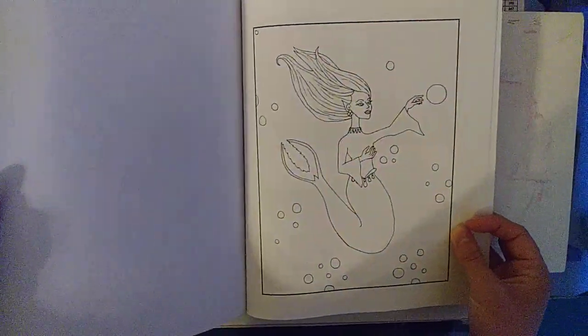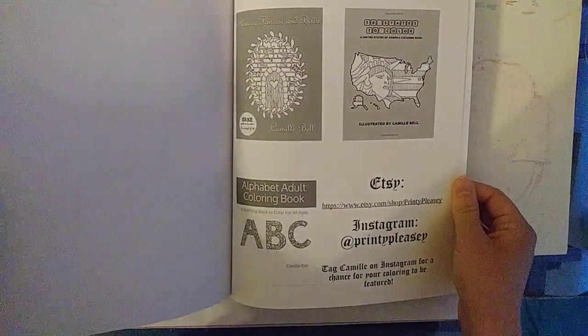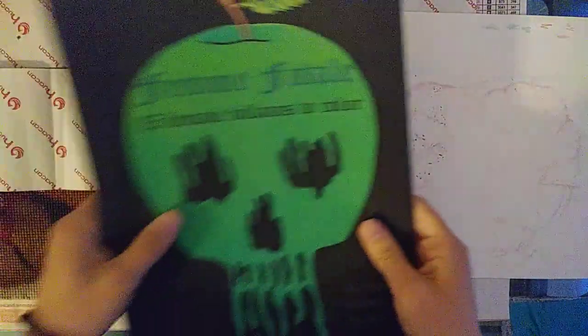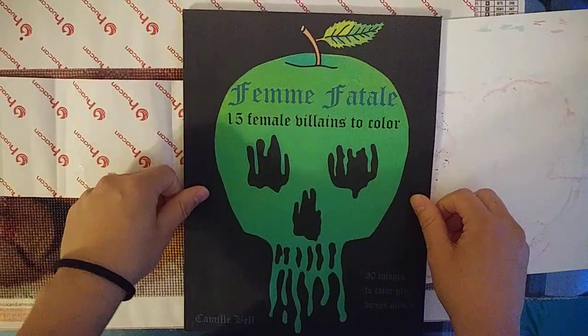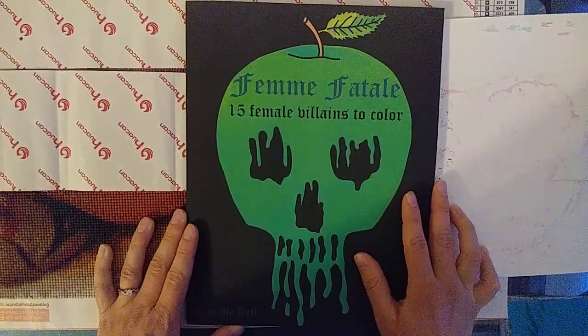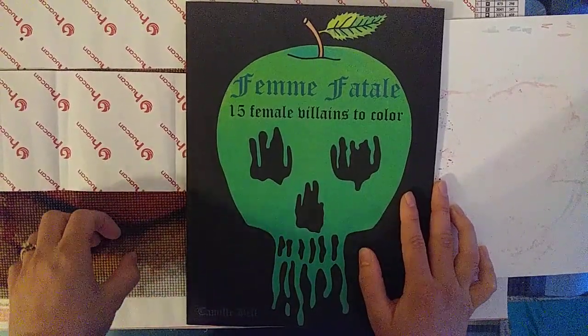And then here we have a color test page. And just a list of other books that I've done with my social media and Etsy links, and then just a couple blank pages, and that is it. But I'm super excited about this book because I did a lot of things that I didn't think I could do.